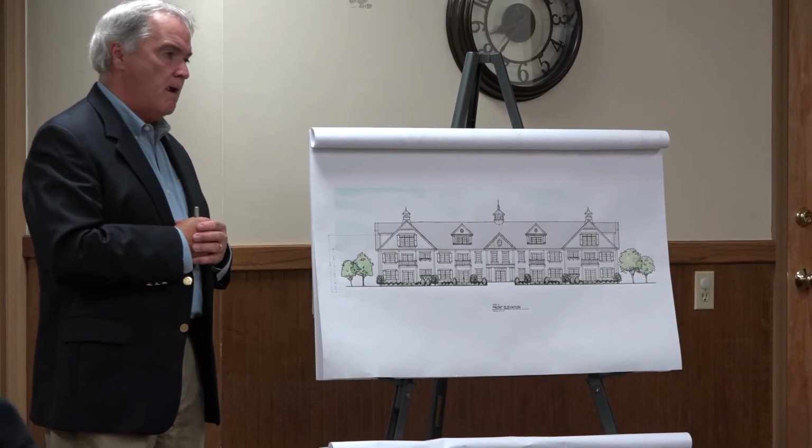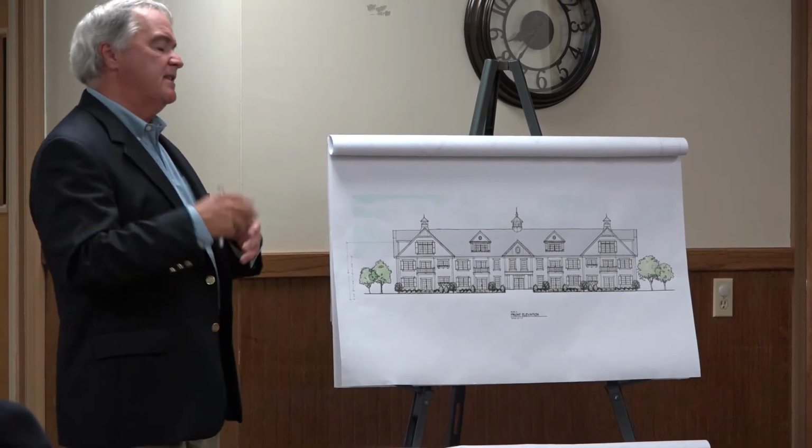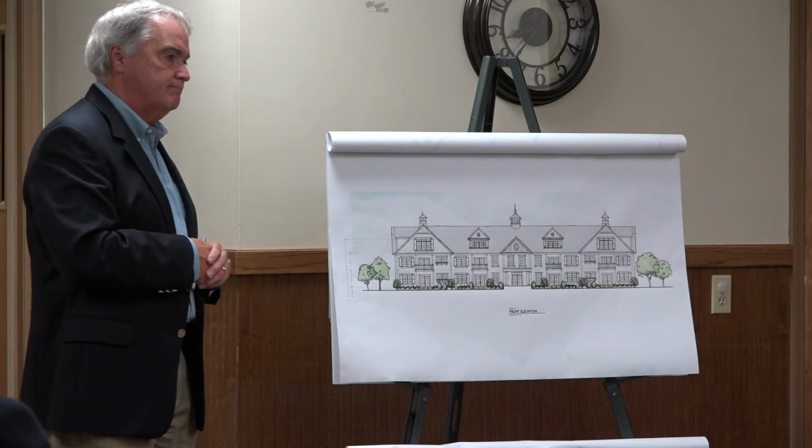Which other brick building? Leahy's the only brick building that remains. Right, that's the one. Yeah, I mean, the site has a history of brick with the other building.